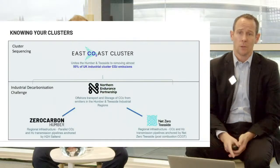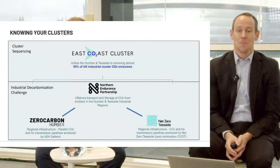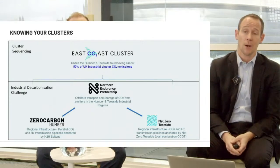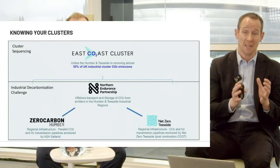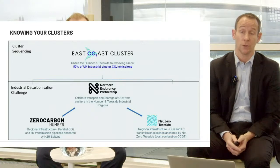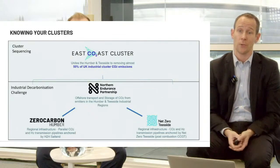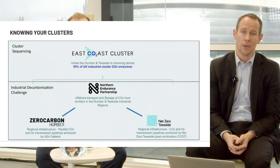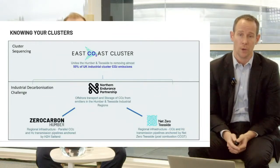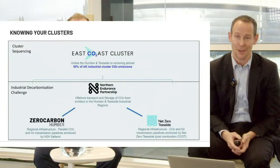So the East Coast Cluster and Zero Carbon Humber and Net Zero Teesside, so just a bit of knowing your clusters. You may hear all of these. Today we're going to focus on Zero Carbon Humber, so what's the Humber doing? But actually Zero Carbon Humber is an industrial region. It's the biggest industrial region by a significant margin in the UK, with more emissions by a considerable margin than any other. Net Zero Teesside is the Teesside industrial region, another critically important region to the UK. And then the Northern Endurance Partnership is the offshore CO2 transport and storage system. And all of these have come together under the name the East Coast Cluster.